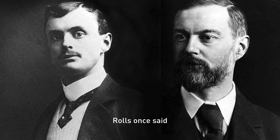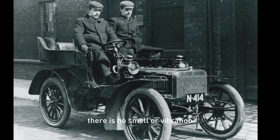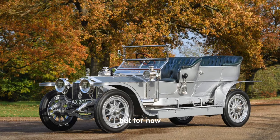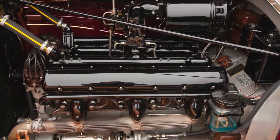Rolls once said, "The electric car is perfectly noiseless and clean. There is no smell or vibration, and they should become very useful when fixed charging stations can be arranged. But for now, I do not anticipate that they will be very serviceable, at least for many years to come."